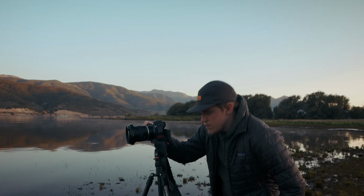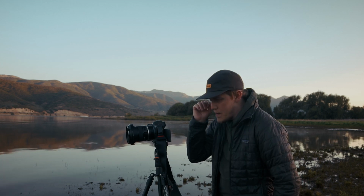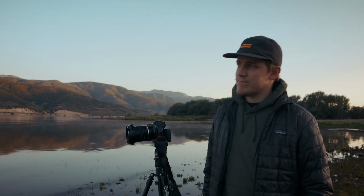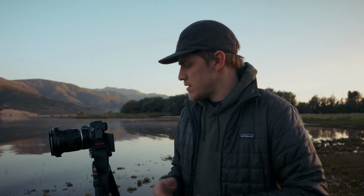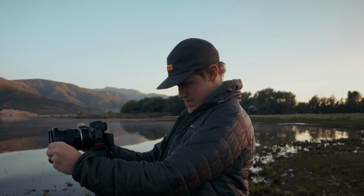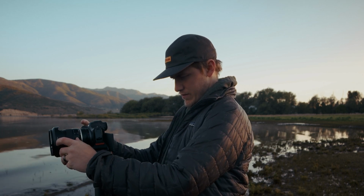Okay, let me see what I can get here as far as photos go. That's not too bad. It's not anything crazy, but it's nice. A little bit of rippliness going on in the water, which is nice. I'm going to do a longer exposure. I do have the ND filter on, so shut that down. Crank up that f-stop.